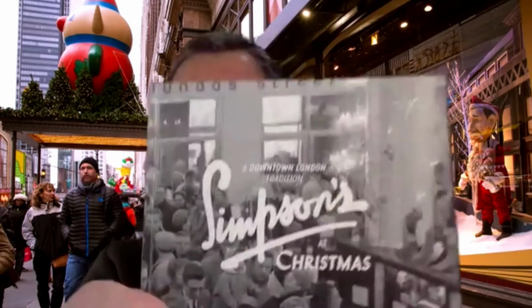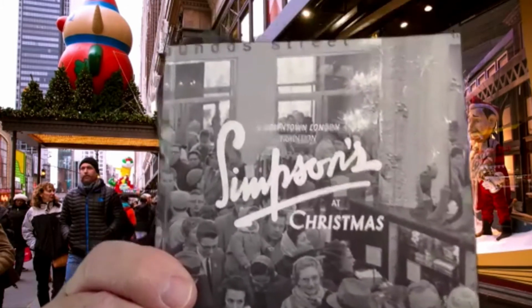Why don't we start by talking about your book? So you do have a book here. I'll just bring it up to the camera. And it is titled A Downtown London Tradition, Simpsons at Christmas. Now, my copy is extremely valuable because you did autograph it for my two boys. Thank you for that. Tell me about the book. What motivated you to write it? And what do you hope to accomplish with it?